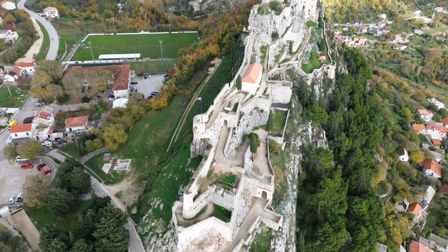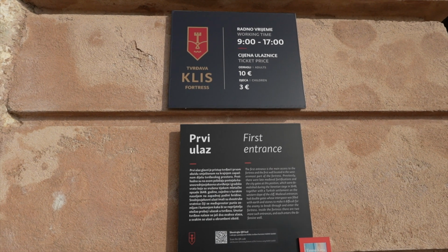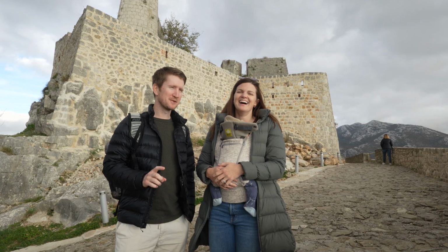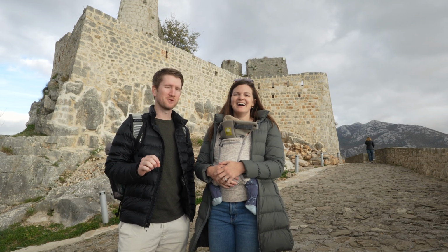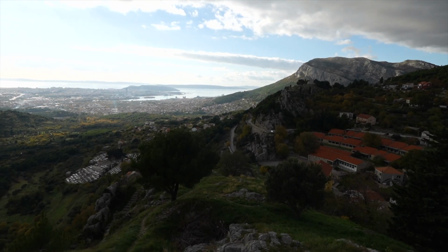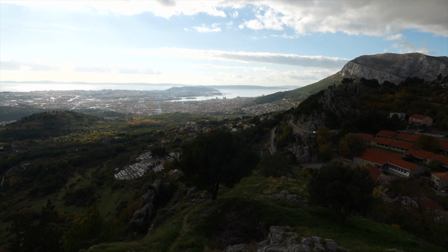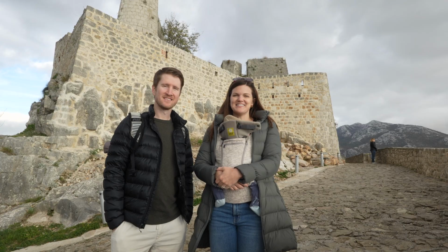Next stop for the afternoon is here at the Klis Fortress. So far, I know it's a Game of Thrones filming location, but I don't want to reduce things in Croatia to Game of Thrones because they probably get enough of that, so I'll figure out some more facts for you. But the view from up here is spectacular. You have the ocean and the mountains and all the trees changing colors. Oh, it's gorgeous. All right, let's go check out the inside.